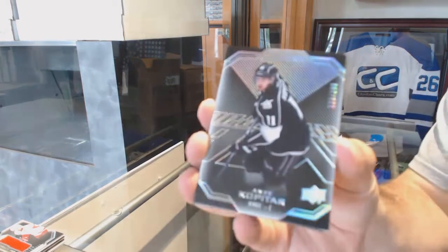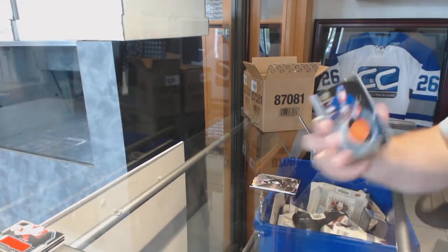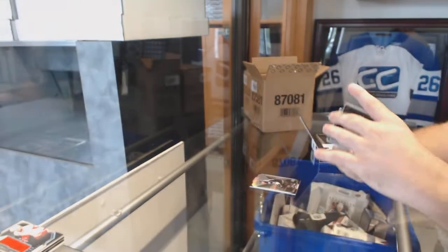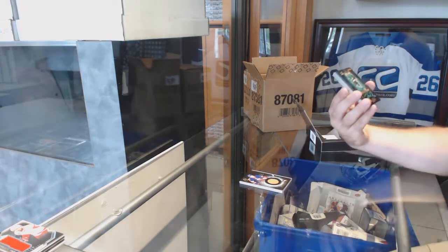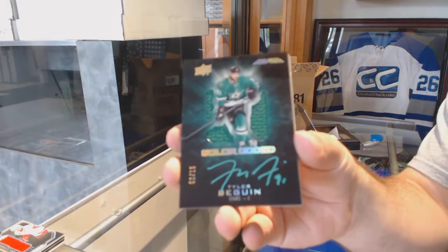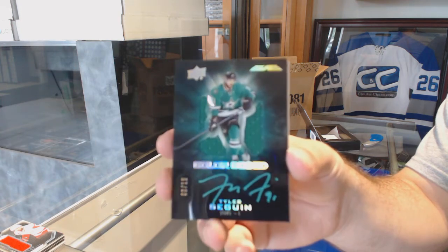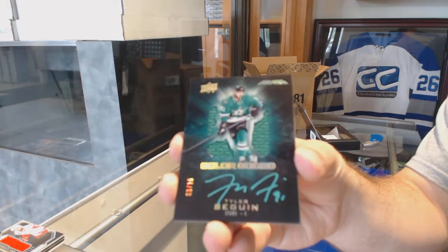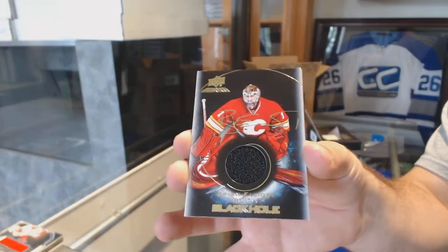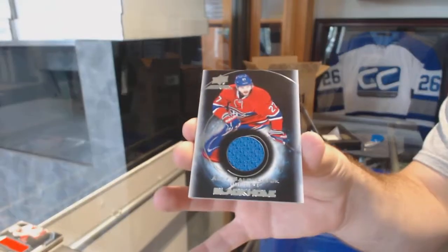For the LA Kings, Andrei Kopitar. We've got a Beauvillier Black Hole Jersey Auto. Anthony Beauvillier. Well, that's cool. Number 215, Color Coded Jersey Auto, Tyler Seguin. Tyler Seguin, number 215. We've got another Black Hole Jersey Auto of Brian Elliott. And this is a black hole pack of Galchenyuk.